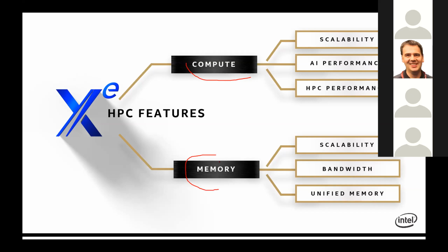So our Xe HPC ingredient, typically PonteVecchio, is being designed with high compute performance in mind, with scalability, because we are not going to reach 1 exaflop with only a few of those devices. We will need a lot of them.